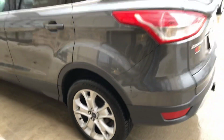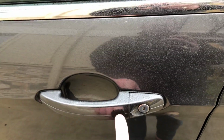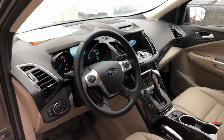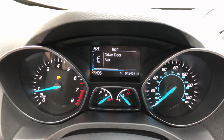It's very, very nice. There's one little scuff on the bumper right here. We will get it touched up, but it's in great shape and well equipped. Keyless touch key. Leather is in real nice shape. 42,000 miles.